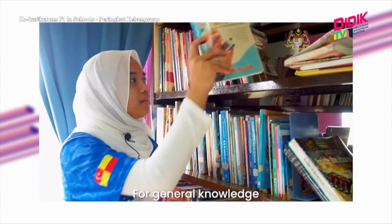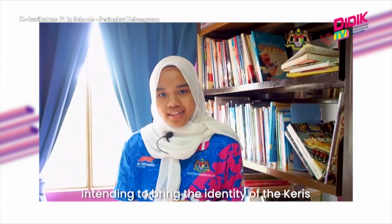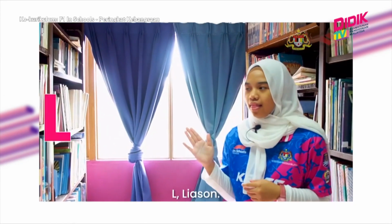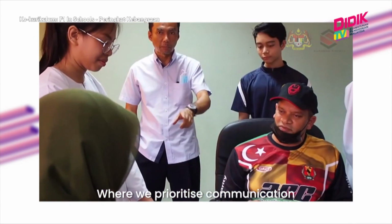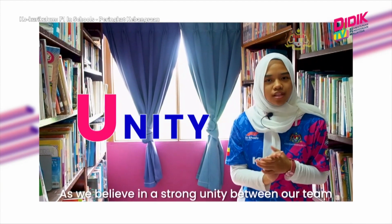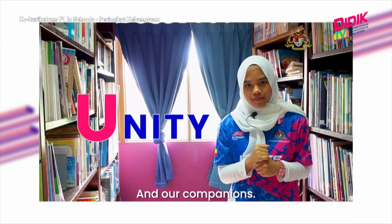For general knowledge, the Curious curves are called looks. Intending to bring the identity of the Curious, we have used looks as our marketing strategy. L, liaison, where we prioritize communication and close cooperation. U represents unity, as we believe in a strong union between our team and our companions.